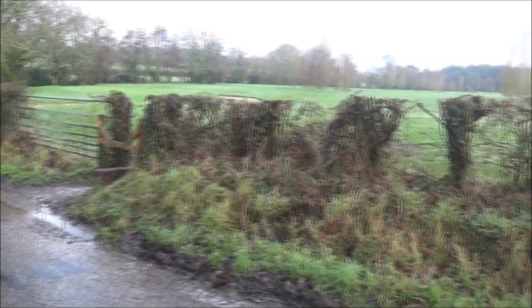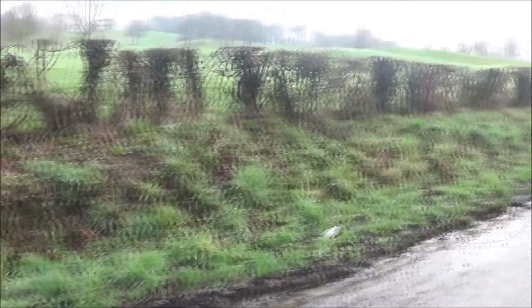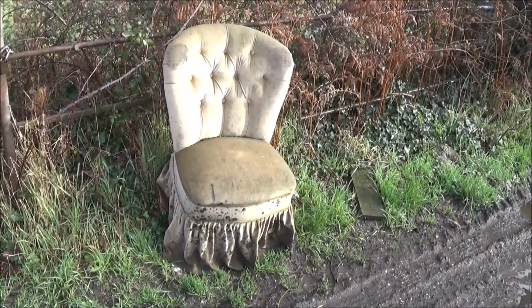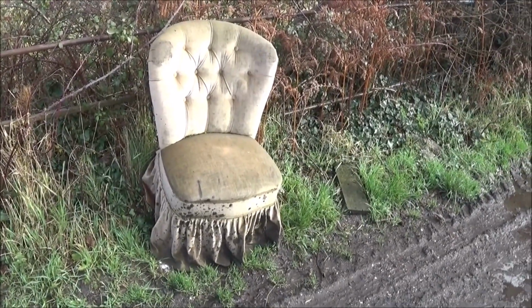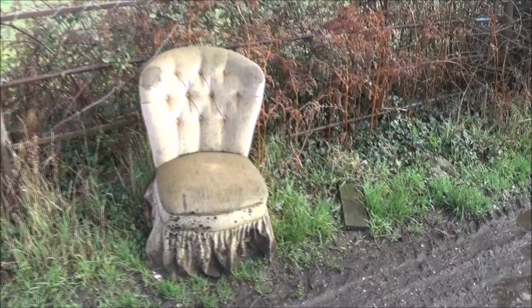So there's the stile onto the golf course, so we're going past that. We're not going down there today, we're going straight up the lane. So if you're feeling a bit tired on this walk, look, someone has kindly put an upholstered chair for you to sit on. Anyway, onwards up the lane.